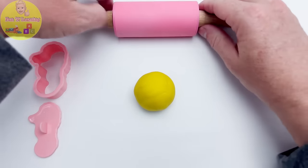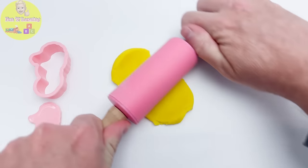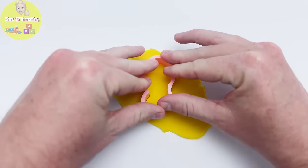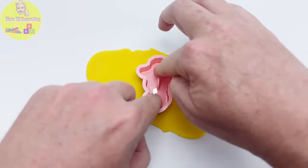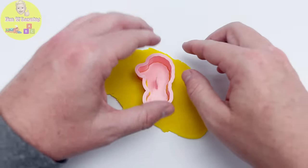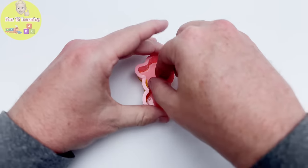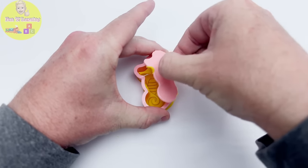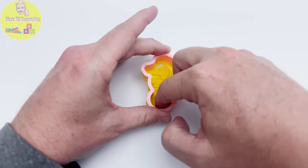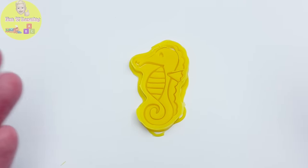First, I have to flatten the Play-Doh. Next, we apply the shape. Push firmly. Let's remove the excess Play-Doh. And see what we have. Hooray! We have our own Play-Doh seahorse.